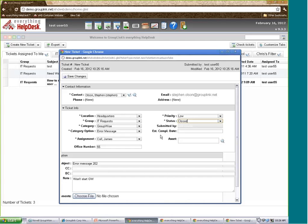By automating these tools, if you need additional information from the user, all you have to do is set the status. Once the user replies, you're going to get an email about that anyway, so you're going to get notified. If it doesn't get updated, then we're going to automatically close it out. You don't have to worry about it until the user replies. That's the idea.